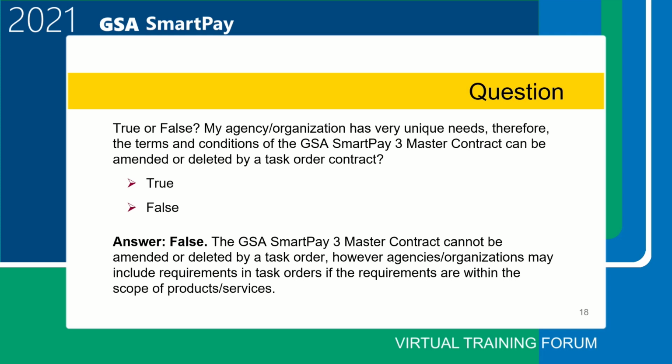The answer is false. In accordance with contract law, the GSA SmartPay 3 master contract cannot be amended or deleted by a task order. However, customers may include requirements in task orders if requirements are within the scope of products and services offered.